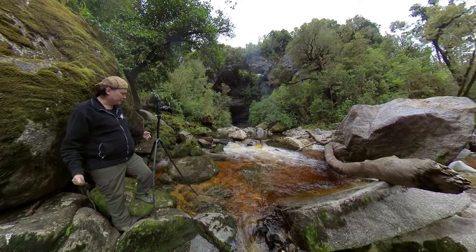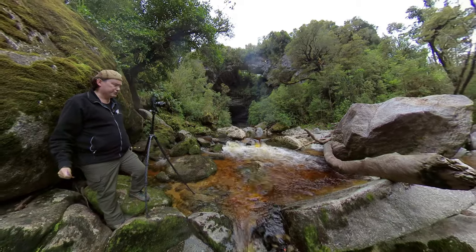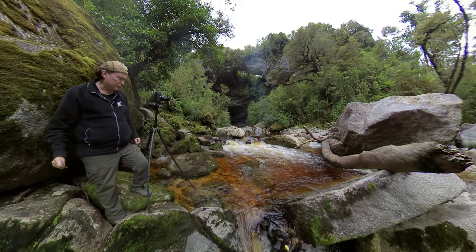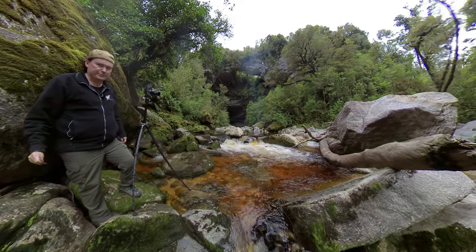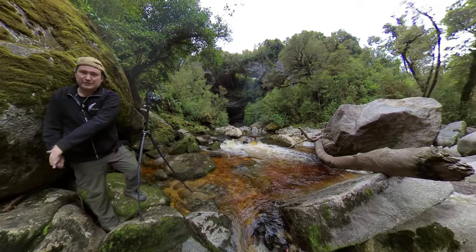This is a super wide angle. I'm on about 16 millimeters. I wanted something of interest in the foreground, so I've got this waterfall here. And my shutter speed's around about half a second to try and get the action in the water.